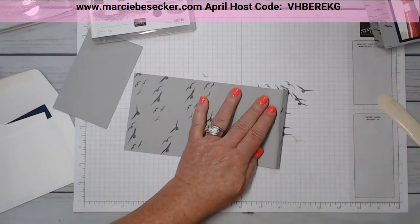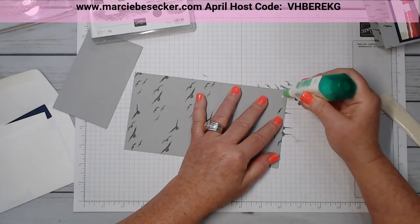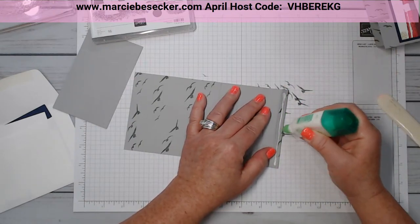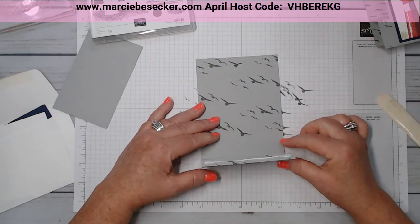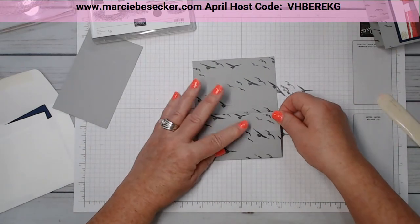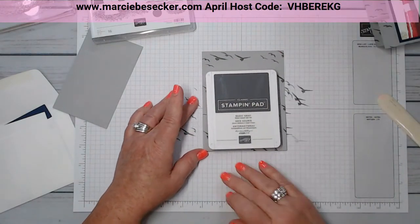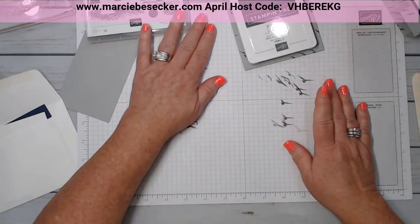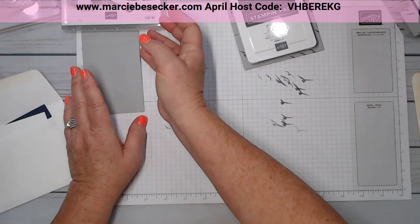All right, so now we're going to add a little bit of glue. I like to do liquid. It just gives me a little bit of time to kind of make sure I have it where I want it. All right, so the second line down. And I like to just do that, and I like to put that on there. And we'll just set that aside for a minute. You know how quickly it dries. So we're going to let that sit for just a minute.